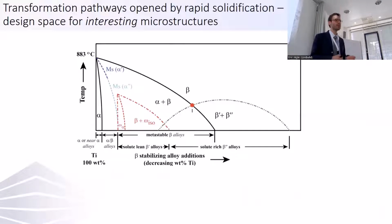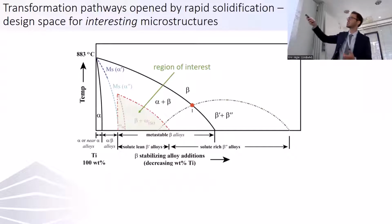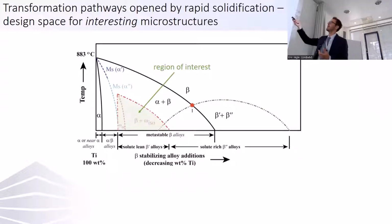What we thought we ought to be doing was accessing some of the transformation pathways that are quite easily accessible in LPBF because of the fast dynamics of the process, the rapid solidification that you have available. We thought these conditions really open up a design space to create really interesting microstructures. This green shaded area is the design space in this pseudo-binary diagram where we are doing most of the work.